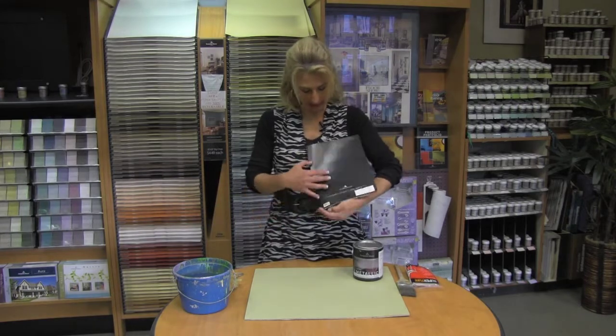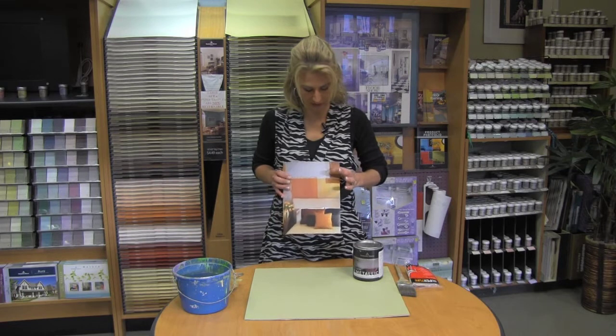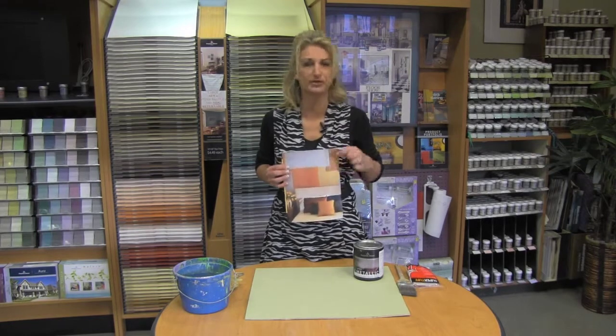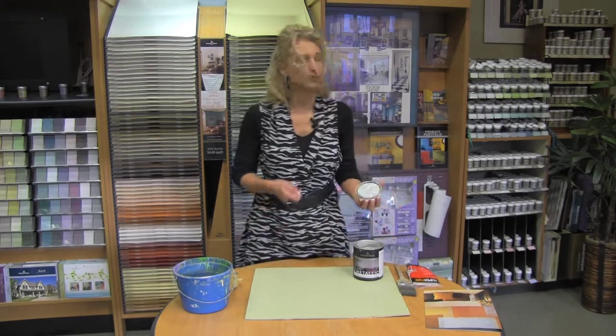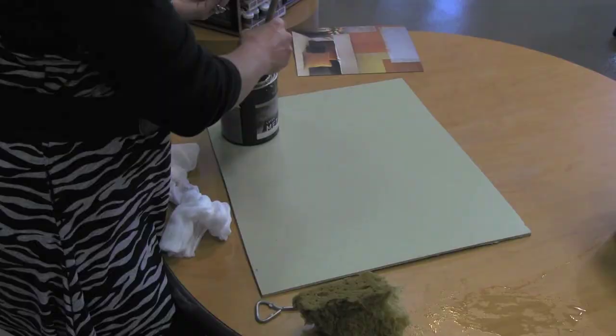Otherwise, you're going to get something like this that looks very busy. If you want something subtle, you match silver to silver. If you want it busier, then you put a different color underneath. Now let's use the glaze. You can roll it on or you can brush it on. Today I'm going to brush it on.